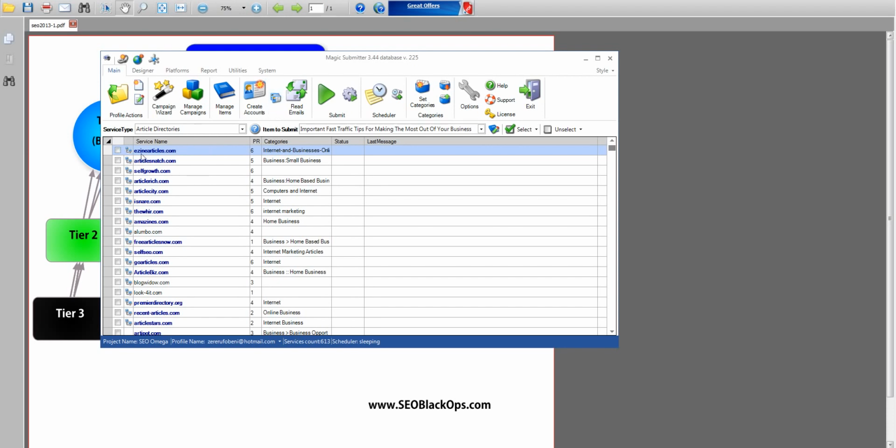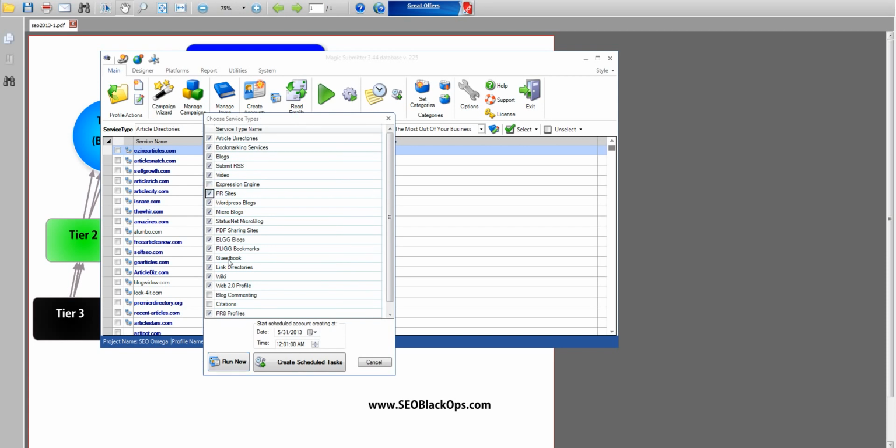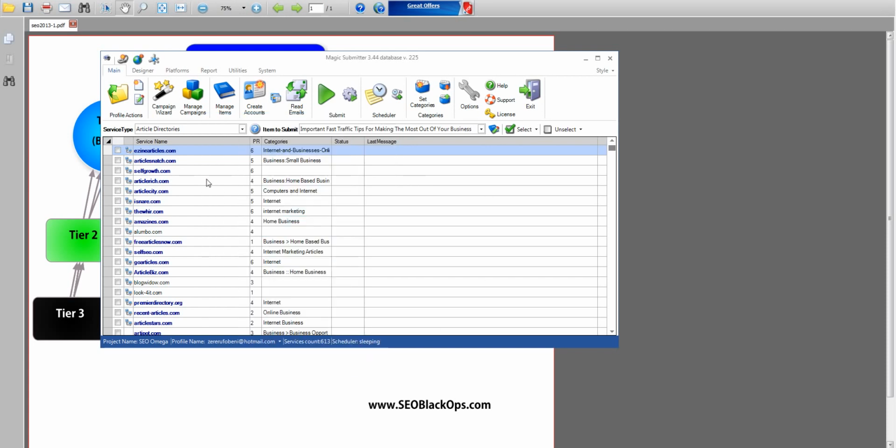So you can go in here and click this little button right here, and just pick which service types you want. So you want video, you want PR sites, whatever it is that you want, and you click run now, and this is going to automatically create accounts for all of these different service types. It's going to register the accounts, then check the emails and click the verification link, so you don't have to do any of that stuff. So in a matter of minutes, you can create literally hundreds of accounts pretty much on autopilot. And you can go in here to options and set your CAPTCHA up to where there's a service that will solve the CAPTCHAs for you.